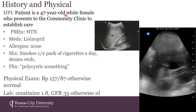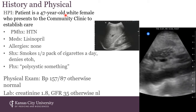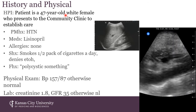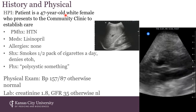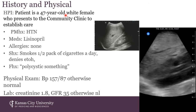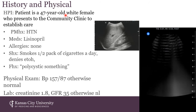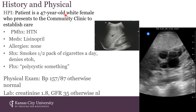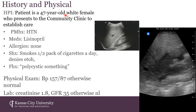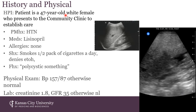This lady had a history of hypertension. She was on lisinopril. Her blood pressure was poorly controlled. She still smoked. There was a vague family history, she said. She's not sure who had it, but somebody had something polycystic. Didn't know if it was kidneys, ovaries, or what. She'd never been diagnosed with it. And so during the process of her workup, we found that her creatinine was elevated at 1.8, her GFR was 35. And so one of my students said, hey, would it be okay if I did a scan on her?